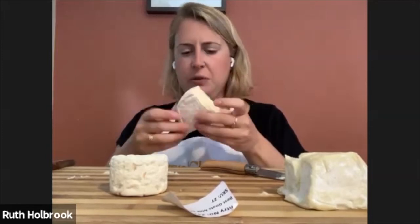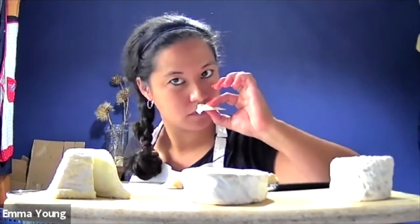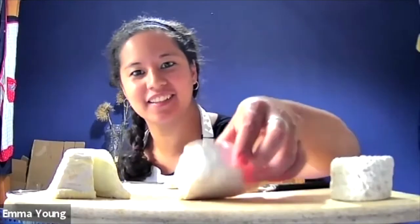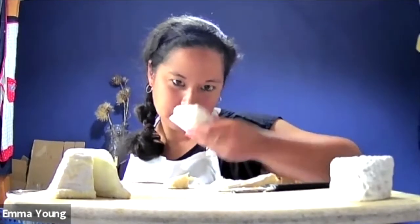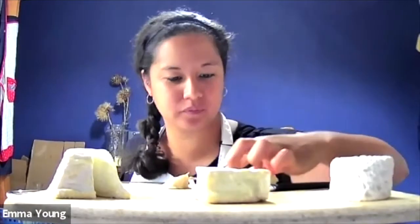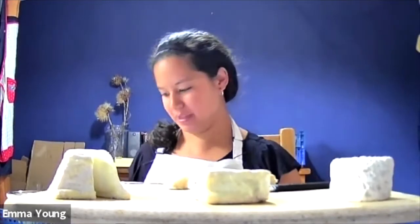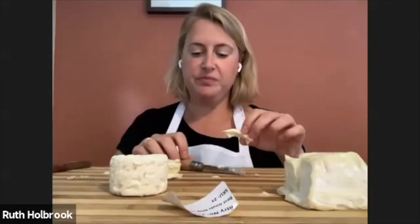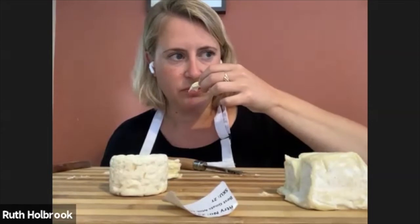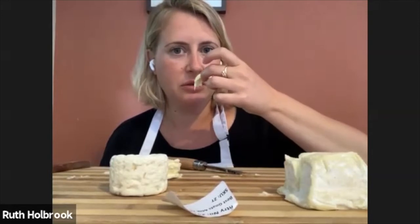It smells a bit farmgatey. But that's not necessarily a bad thing. You getting farmgate? A little bit of farm. I'm getting a bit of dairy as well, like a dairy smell. Yeah. Okay. It's an unusual smell, the actual cheese.